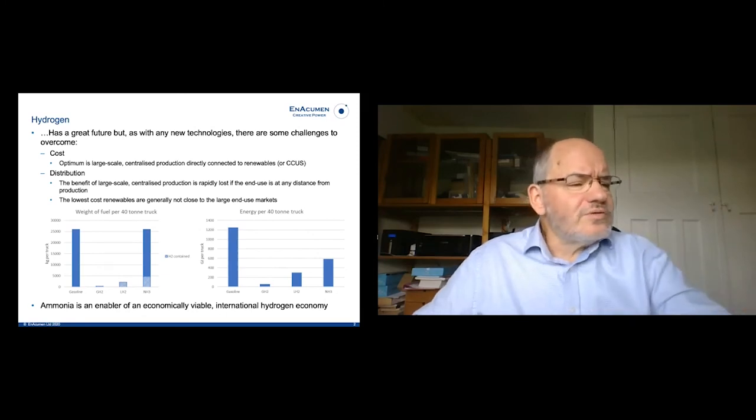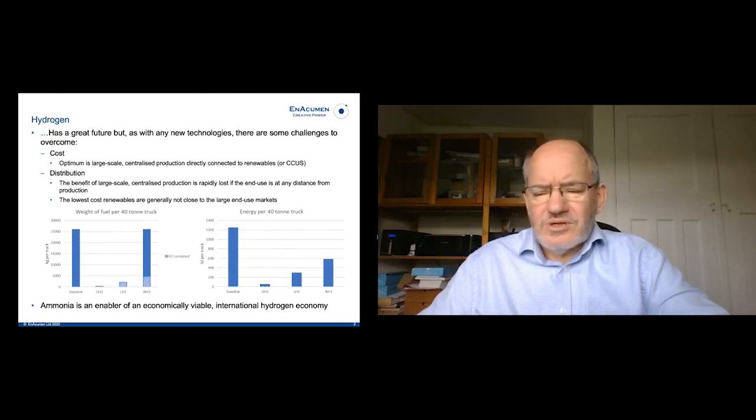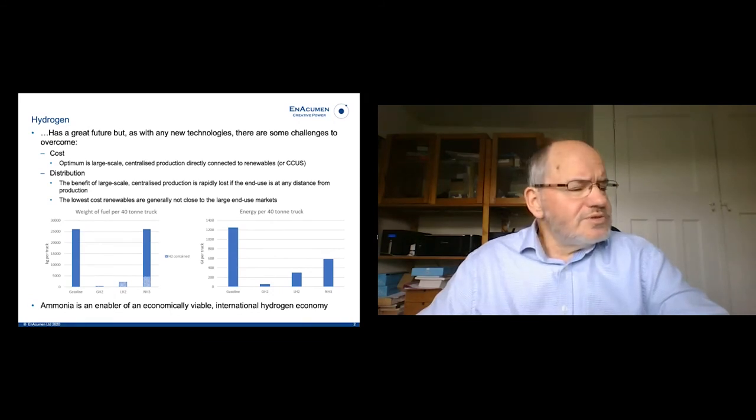Well, if you look at this in a different way, look at the graph on the right. If we convert this weight of hydrogen or gasoline into gigajoules per truck, gasoline is obviously a very large number. But if we move across to the right, gaseous hydrogen, liquid hydrogen, ammonia. Ammonia, as you can see, can carry something in the region of twice the amount of energy compared to even liquid hydrogen. What we're saying here is that ammonia is an enabler of an economically viable international hydrogen economy, simply because it helps to solve the low energy density problem that you have with gaseous hydrogen or even with liquid hydrogen. So next slide, please.